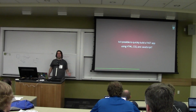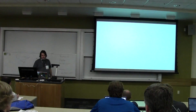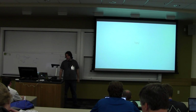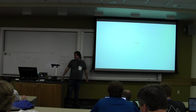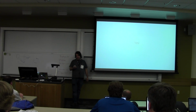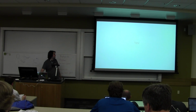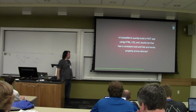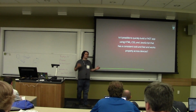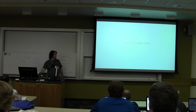Is it possible to actually build a quick app? Yeah, it's possible. It takes work. But people actually do make apps with Cordova. I don't have demos of those apps in particular. I mean, I can show you Untapped. I'm sure everyone's already seen it. And I can show you a couple apps that are passable. But what I really want to talk about today is, is it possible to quickly build a fast app using HTML, CSS, and JavaScript that actually has a consistent look and feel across devices? And yeah, it takes work.